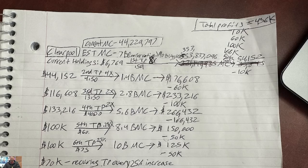does a 25% increase. Every time it does a 25% increase from here on out, I'm taking 25% off the table. So if it does that again, I'll have 150,000. I'll take out 50K, right? And then if it does it again and it reaches our aggressive estimate, 10 billion, and to be honest, I wouldn't be surprised if it reached 15, but I always like to go conservative, even on my aggressive. I'll have 100K. At a 25% increase, it'll go from 8.4 billion to 10 billion.